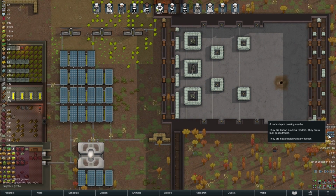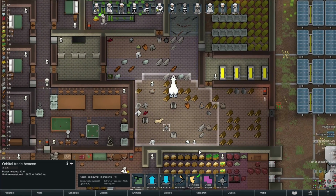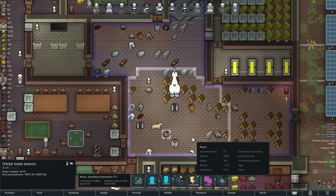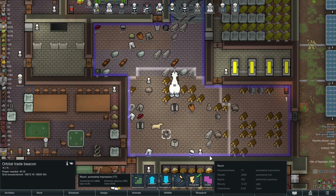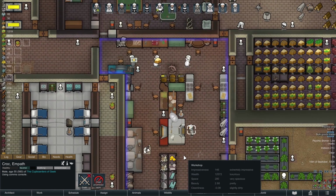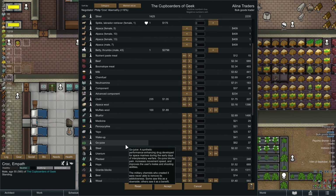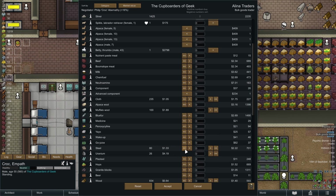A bulk goods trader. Alina Traders, a bulk goods trader is passing by. Do we have anything to sell them? We've got the cowboy hats. Cowboy hats? No. Okay, Croc. Pop over and see what they've got to sell, please. I mean, if we could buy some steel from them, that would be super beneficial. They've got 701 units of it. Oh, it's a beautiful thing. Right, how much would that cost us? 1.5 grand. It's actually not that bad. That's actually not that bad. We could definitely handle that.